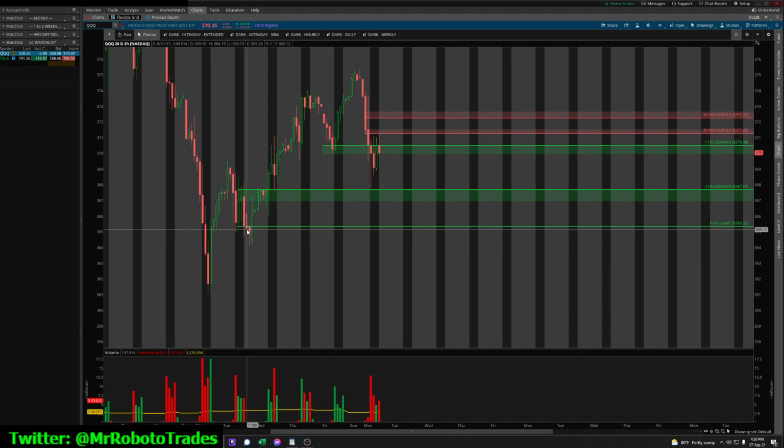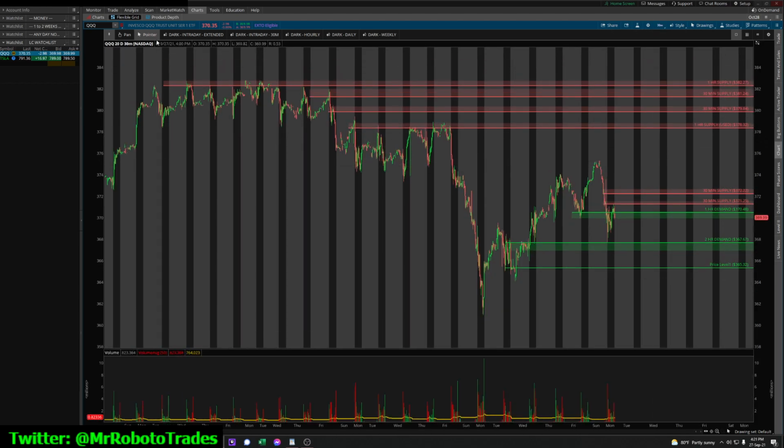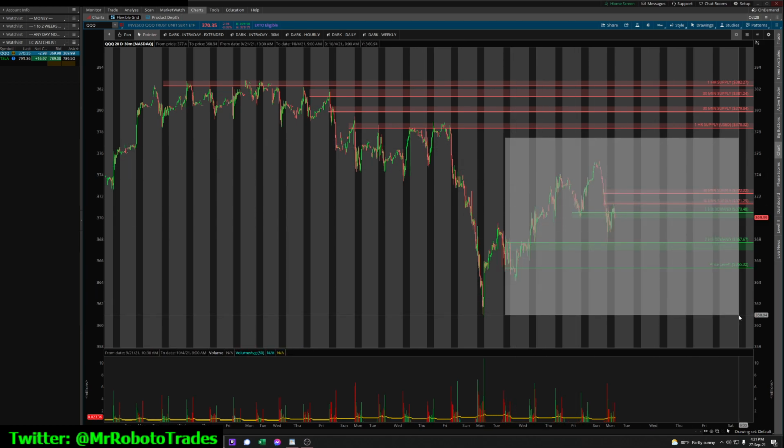And then I had another zone here, this 365 zone. This was another 2 hour zone. I thought that if we did slice through it, then this would be the zone that we would go to next. Where did I get my supply zones? It's on the 30-minute. So again, 30-minute has been working very, very well for me.